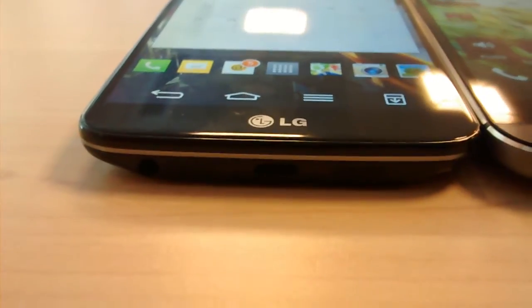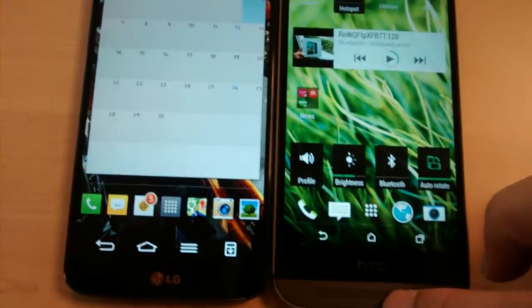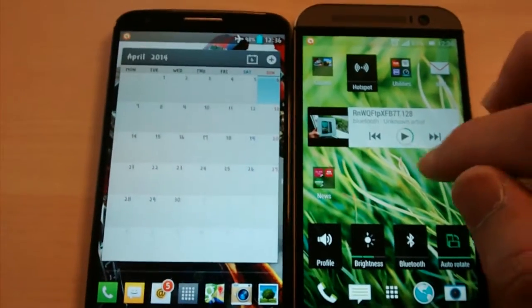The speaker on the G2 is right there at the bottom. I don't know if you can see that in the video. Whereas the speakers on the HTC One M8 are right at the front. This is the bottom speaker, and that's the top speaker there.